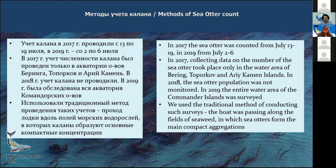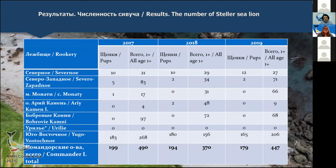Okay, so we were moving along the sea algae areas where sea otters aggregate, about 2 kilometers from the shore, and we can observe lots of sea otters here. And we also take into account the numbers identified not only in these areas, but also individual animals that could be observed from the shore. This is the aggregate numbers.